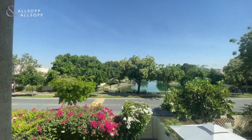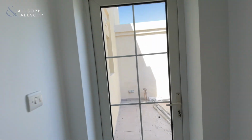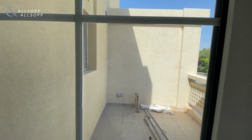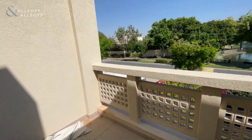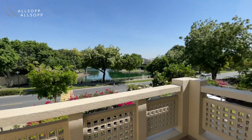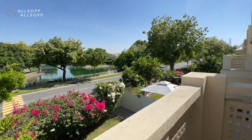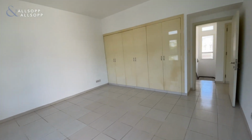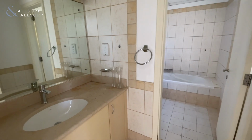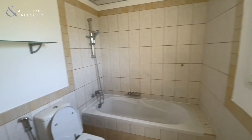Pretty spacious. View on the lake, like I told you. Access to this very nice balcony with a beautiful view. Ensuite bathroom, also pretty spacious.